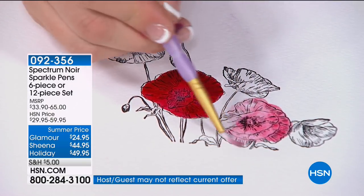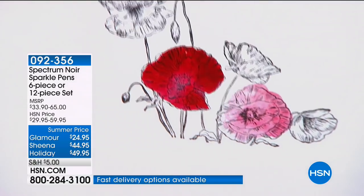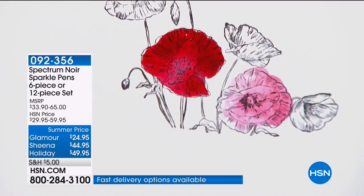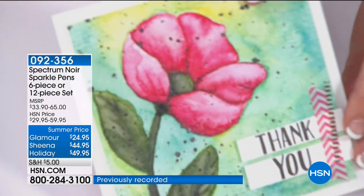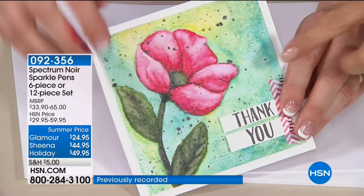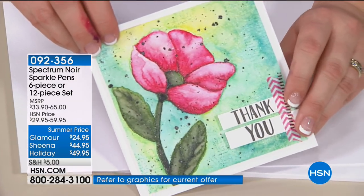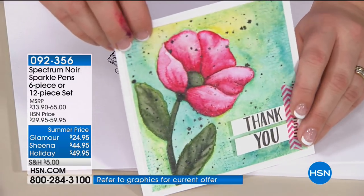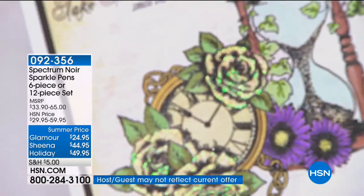So you can get from the same pen a hint of color or a very, very intense color. Can you see? And then what I will do is I'll show you as some of these are drying. This is the wow part, guys. Stay in there kind of tight, because it puts down a finish that just polishes everything. It makes anything that I create look so much better.